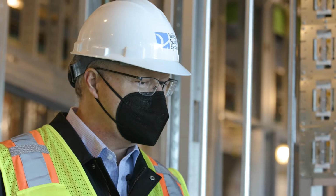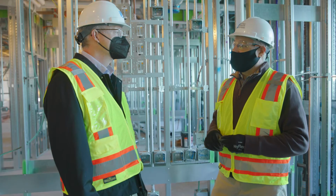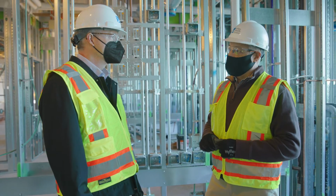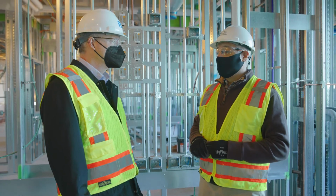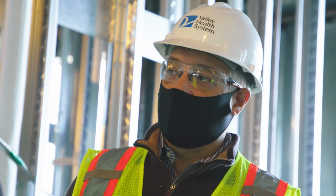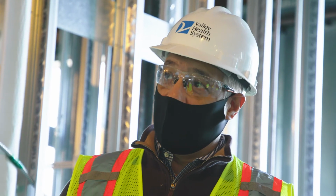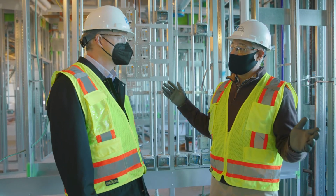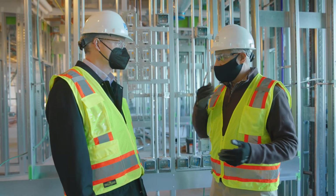Sure. Tell me some things that you learned from COVID in terms of the hospital design. We were lucky that we were in initial schematic design when COVID hit us. And some of the things that we did was be able to increase the number of negative pressure rooms or isolation rooms in each unit from 2 to 4, and then again turn the entire unit, all 36 beds, into negative pressure rooms with a push of a button through our building management system.